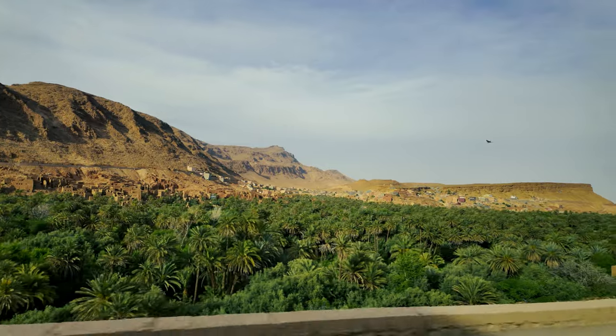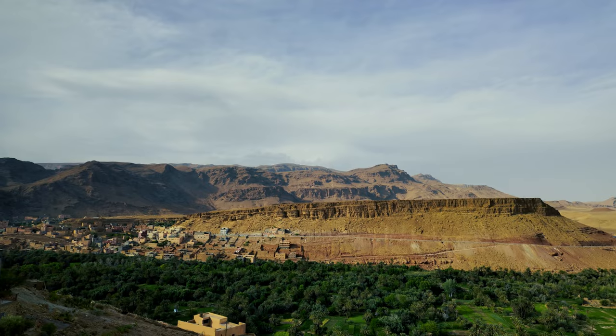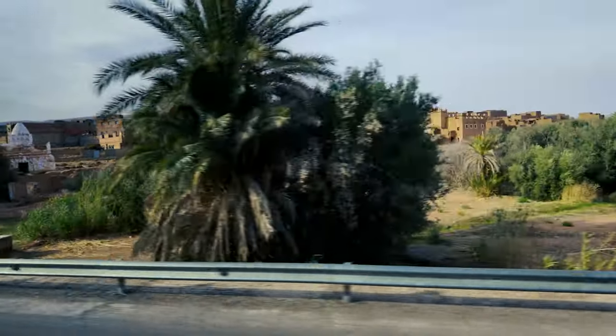The Road of a Thousand Kasbahs. Just the name alone conjures images of exotic landscapes, ancient fortresses, and tales of caravans winding through the desert.